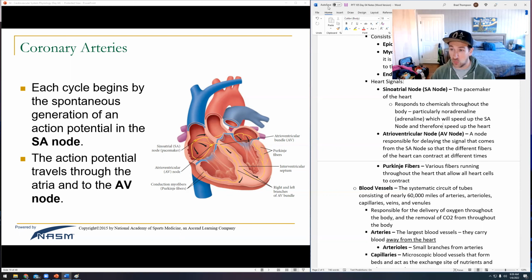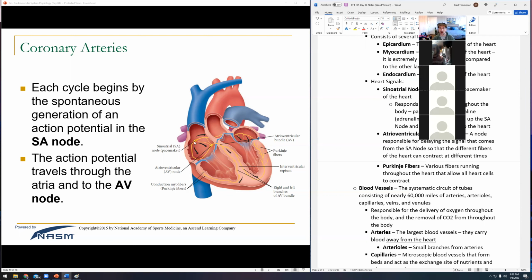If you guys are going to memorize one thing when it comes to the heart, memorize that SA node we just talked about, right? Sinoatrial node. That's the pacemaker that sets your heart's rhythm. That's the really important one. But the AV node is also really important because guess what it does? It delays the heart's signal. It actually slows the signal down.